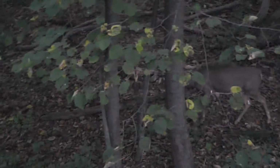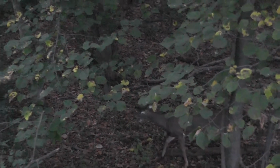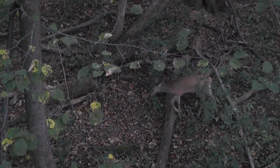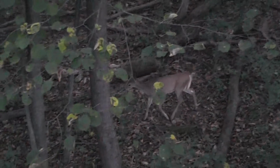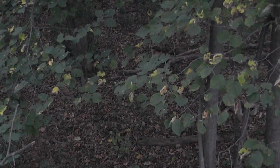I had a lot of does come in, more than we've ever seen on this property in 25 years of hunting here in one sit. We quit hunting does on this property about 10 years ago because of the low deer density.